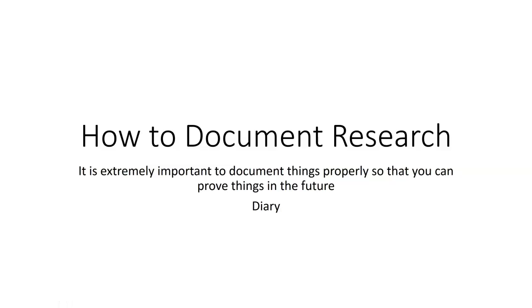How to document research. Documenting research is extremely important so that you can prove things in the future. Whenever you're documenting research, you want to have a written record that you can use to demonstrate to others that you actually did something. There may come, and I say there may come, a time when somebody wants you to prove what you did. Unless you've got the proper documentation, you will have no proof.